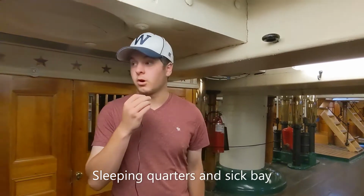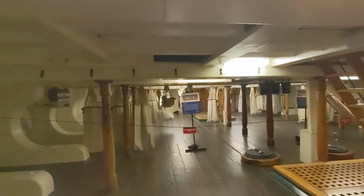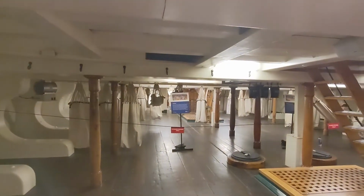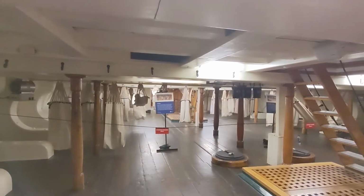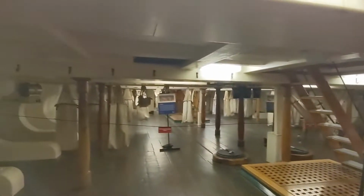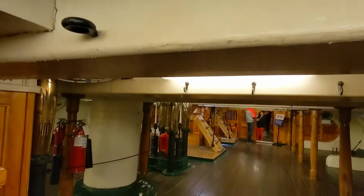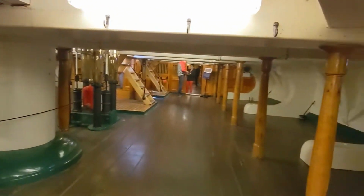Alright, so we're here on the second lower deck. Over here we have the hammocks. This is where all the regular crew members would sleep. It's where they spend their nights. As you can see, it's very cramped in here. My head's going to hit that. It's not very tall. Over there is where the officers would sleep.